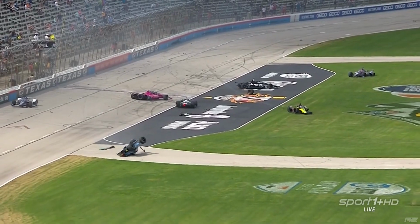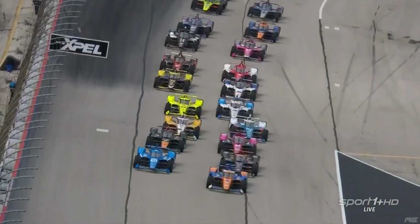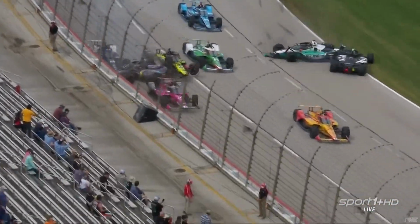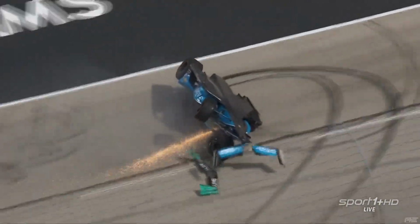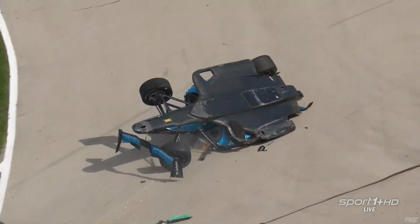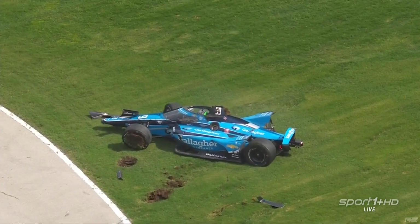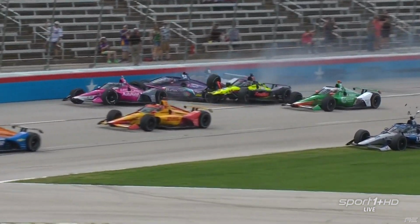Dalton Kellett, look at Tony Kanaan to the left of your screen, trying to tiptoe through all of that debris. Watch the purple and black. Purple car is Pietro Fittipaldi. He went into the Rocket Chevrolet of Sebastian Bourdais. There's Conor Daly. And that happens, guys, it happens so fast, and you're hard on the power, and these cars don't stop well with these brakes and this aero configuration.